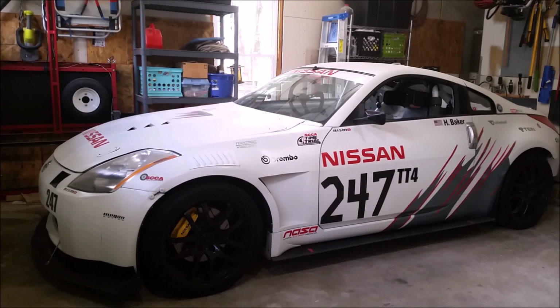As things change and evolve, or I come up with different plans, or I do different mods, or I add on the things that I talked about, then I'll keep you guys updated. As you may notice, I've got a few more stickers on the car. So I've got the StopTech sticker on the back because I've got the rotors front and rear now.